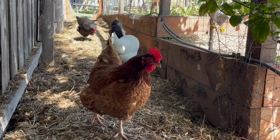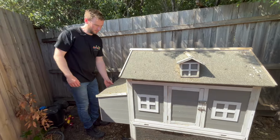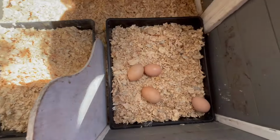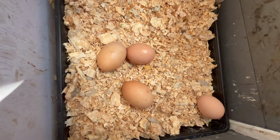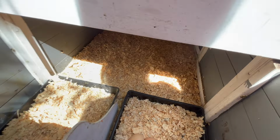Where do they lay their eggs? Yeah, this is their little coop here. We'll see if there's any eggs in there at the moment. There you go. We've got 4 eggs. They're all back to laying once a day at the moment, which is great. The fridge is absolutely full of eggs, and they've had a nice little clean out as well.